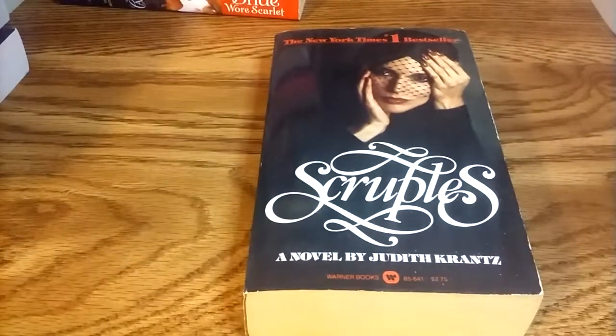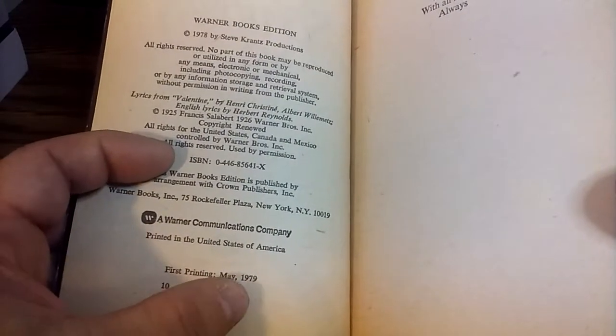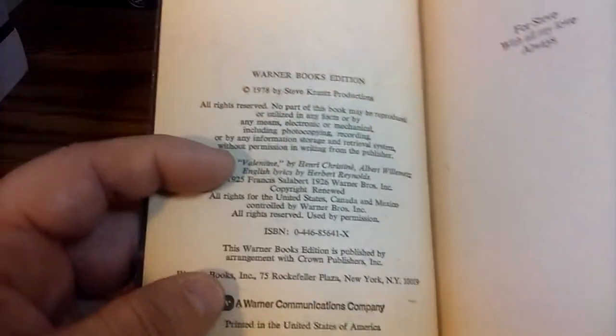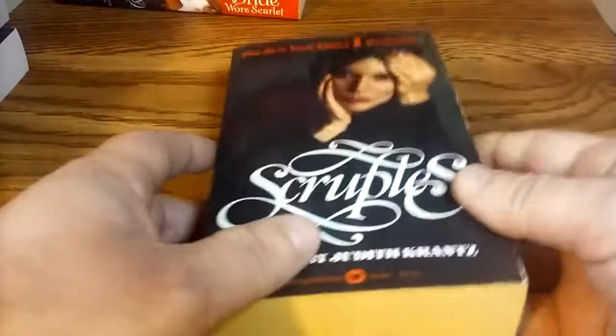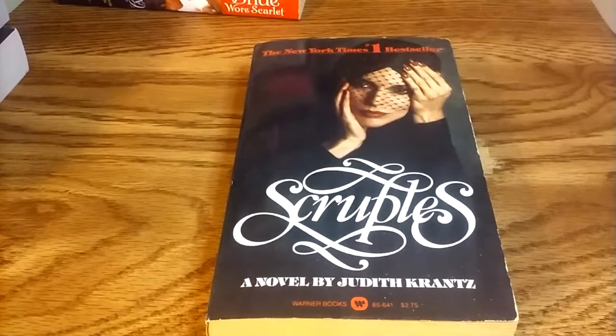This book I got out of the free box at a local bookstore. Scruples from 1978 by Judith Krantz. This is probably not an original edition. Well, it says first printing May 1979. That's when the paperback edition came out. It looks like this is the 5th printing of the paperback. From Steve Krantz Productions, For Steve With All My Love. I don't know much about Judith Krantz, but I assume that's her husband. Anyways, this was a popular book that sort of set off the miniseries, not so much romance, but the glitz and glamour lifestyle women's fiction of the late 70s into the 1980s, really dominating the 1980s.